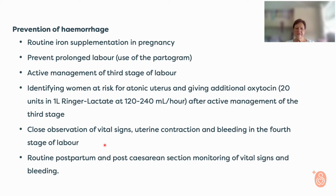Then obviously very, very close observation of the vital signs, the uterine contraction and bleeding in the fourth stage of labor, as well as in the postpartum period. And remember, the vital signs are not always good indicators of postpartum hemorrhage, like we've said in the antepartum hemorrhage. The patient has lost quite a lot of blood before we see it in the vital signs. So we have to make sure that the uterus stays contracted, and we have to look for the amount of blood that the patient loses during the third, fourth, and postpartum periods. And then routine postpartum and post-cesarean section monitoring for bleeding is extremely important.